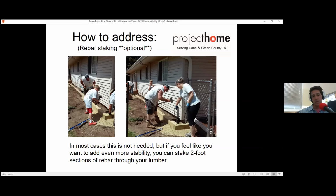If you're concerned about it not being stable, it's certainly an option. You just need to have the right size drill bit. And then they do sell 2-foot sections of rebar. That's plenty, and you can buy those pretty much anywhere. They're not very expensive. And then you drill your hole, you stake it through, it goes into the ground.